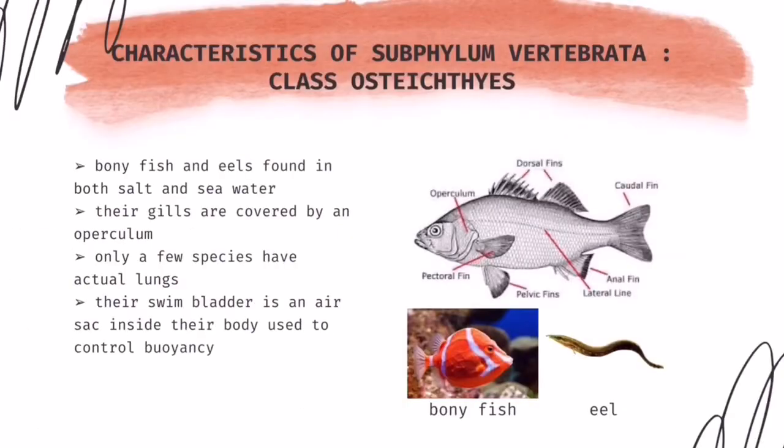We move on to the next class, Osteichthyes. This class includes fish and eels found in both freshwater and seawater. These bony fishes and eels have their gills covered by an operculum. However, only a few species have actual lungs. Osteichthyes have a swim bladder, which is an air sac inside their body used to control buoyancy within the water.